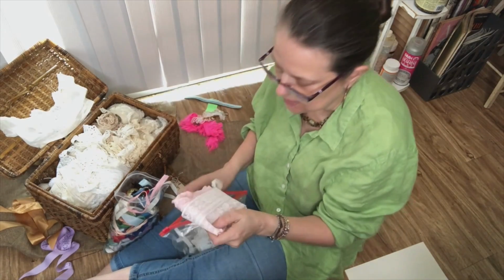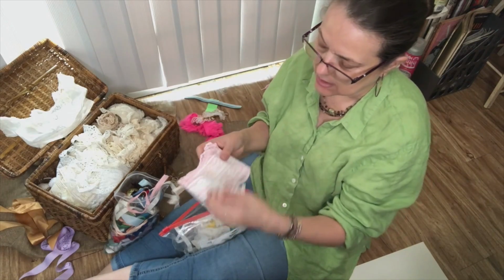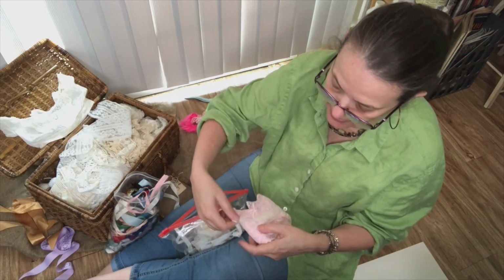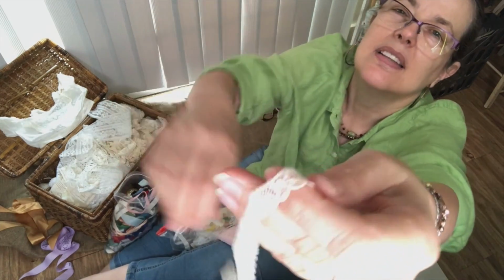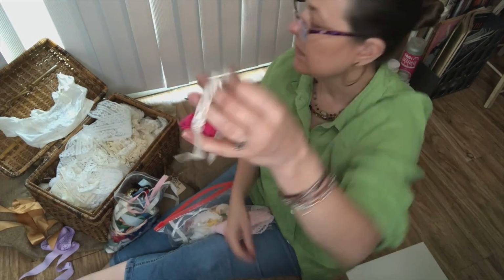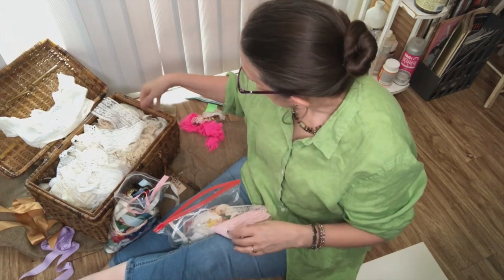Now this is the stuff, it's the same as I had here. This white is, let me get that off. But this is like a tiny little, look how fine that is. I mean, that is so thin and little. Wish I had better nails. And it's going to get lost.